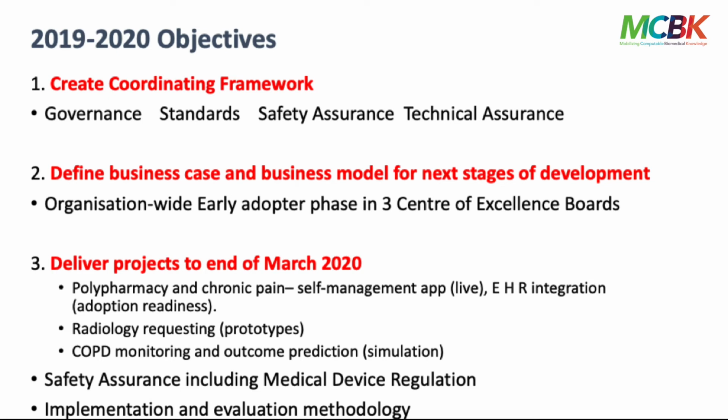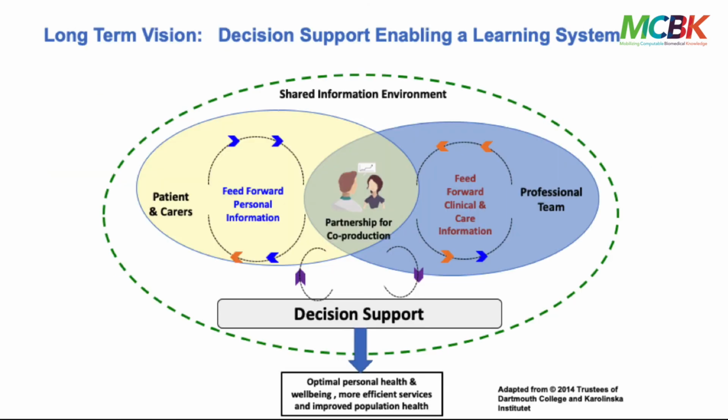Longer term vision is ultimately around decision support as an enabler of this shared information environment that underpins a learning health and care system, where data and information from patients and carers can be combined with practice knowledge, professional knowledge, and scientific evidence to co-produce care decisions.